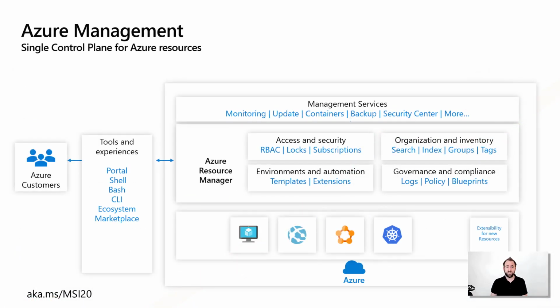So how do we actually do this? Azure Arc really extends Azure Resource Manager for non-Azure resources. This is a quick architectural overview about Azure management. If we start from the left, you can see we, as an Azure customer, interact with Azure using the portal, PowerShell, or the CLI. We are basically interacting with Azure Resource Manager, which has all the power of tags and groups, RBAC, subscription management, and so on.